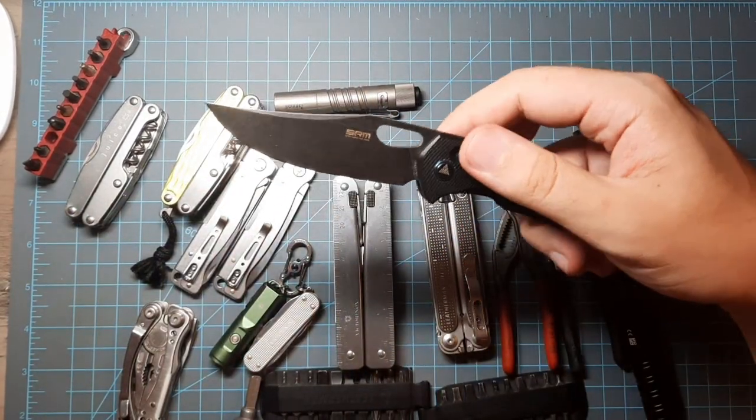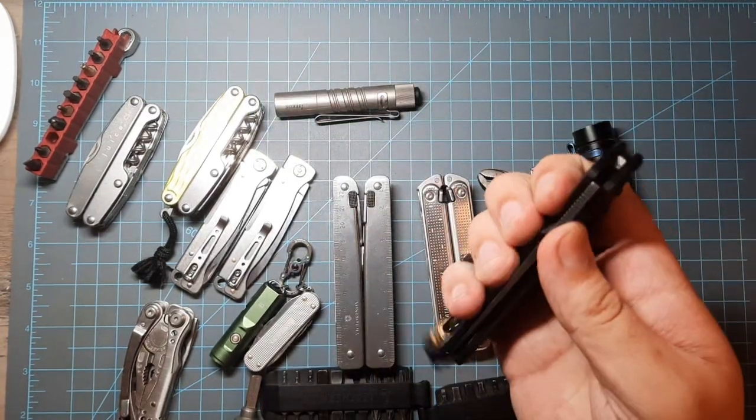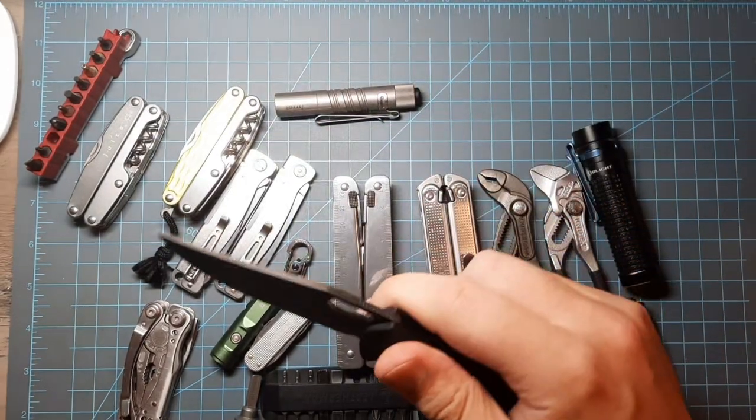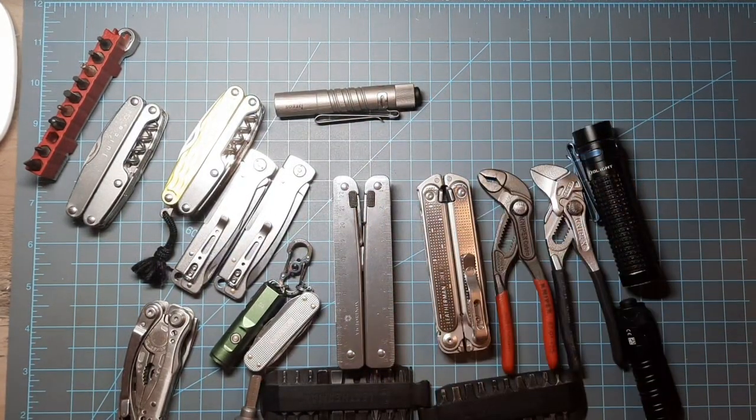Land 9201. This is a $23 knife. Fantastic. Solid lockup, no blade play, axis lock. Good knife. Highly recommend it.